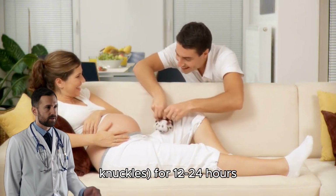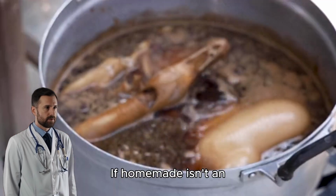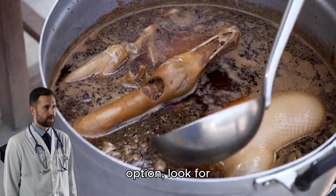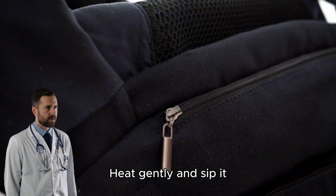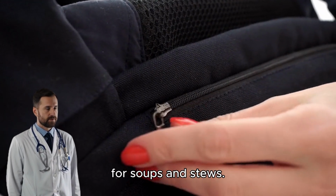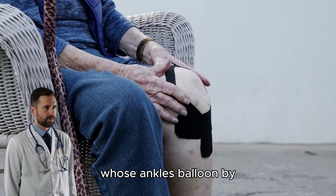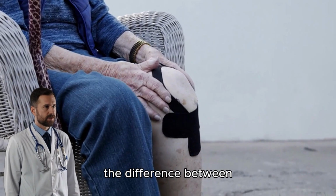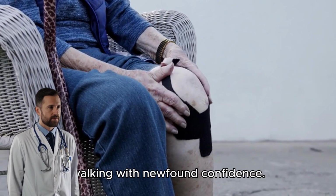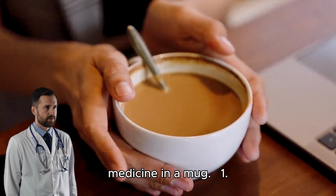Unlike many collagen powders that are stripped of cofactors, bone broth provides everything your body needs to absorb, convert, and efficiently use collagen. To make your own, simmer bones with plenty of connective tissue like chicken backs or beef knuckles for 12 to 24 hours with a splash of apple cider vinegar to draw out minerals. If homemade isn't an option, look for quality refrigerated or frozen bone broths. Heat gently and sip it plain, or use it as a base for soups and stews. For seniors whose knees feel like they're grinding, or whose ankles balloon by evening, a daily cup can mean the difference between dragging your legs and walking with newfound confidence. This isn't just soup. It's slow-simmered joint medicine in a mug.